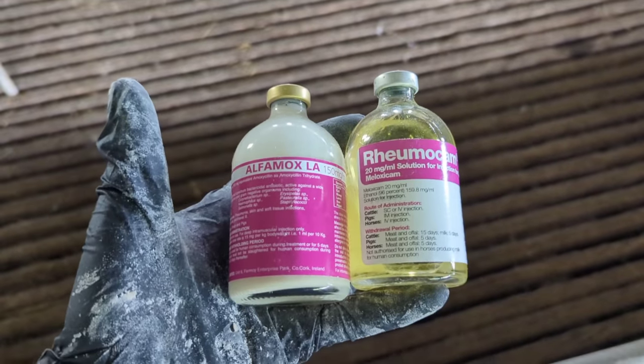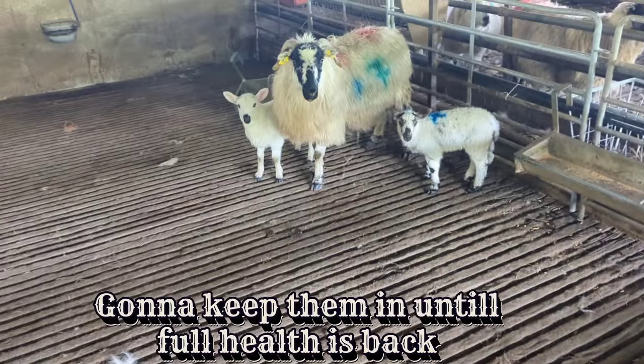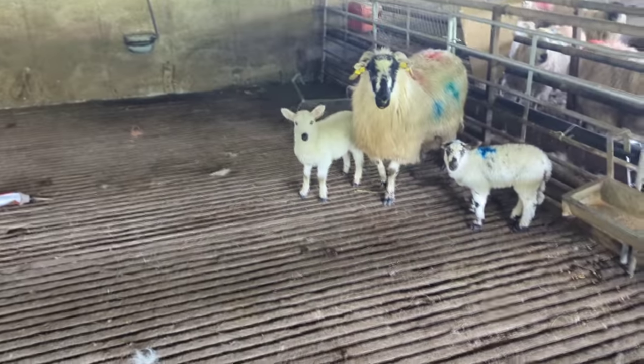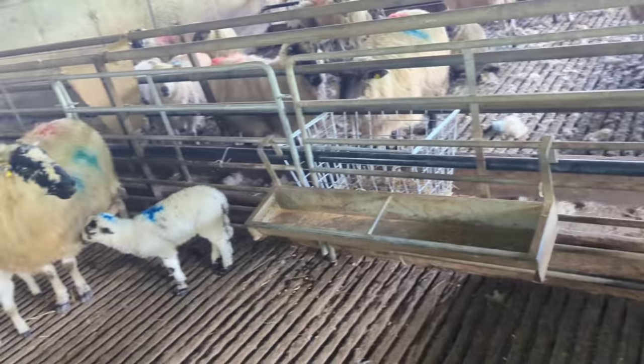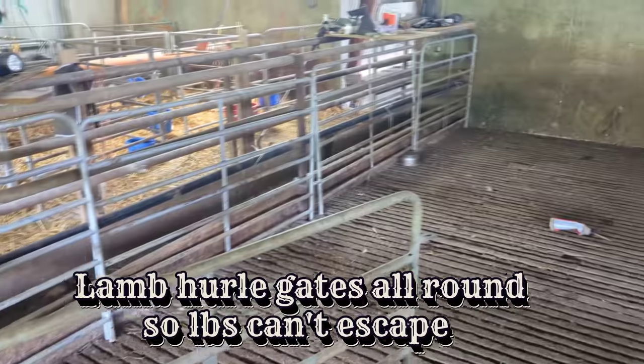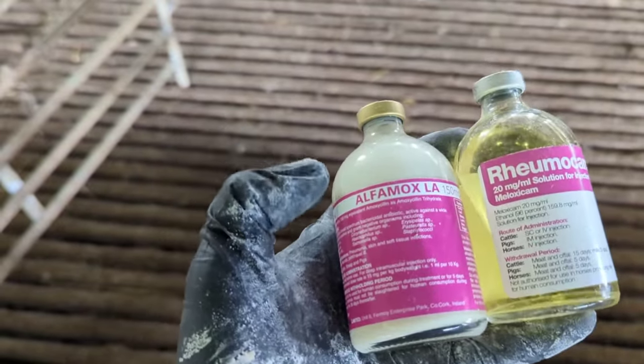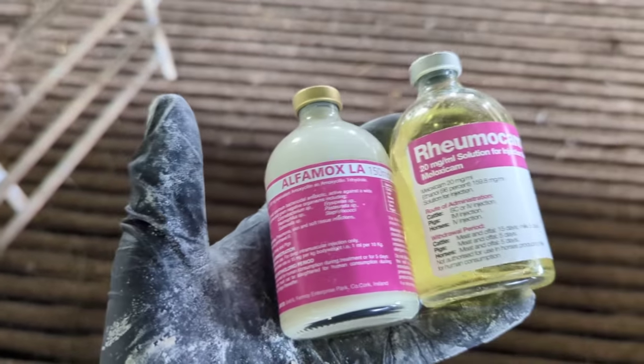So we got them inside the net, and I'm going to keep them in now for a few days because it's just a lot easier to give her a bit of hay and nuts inside here. And I have these hurls up on these gates so they can't break out, which is a grand and easy way to catch them. So this is the same as Betamox, Alphamox, amoxicillin, same ingredients.